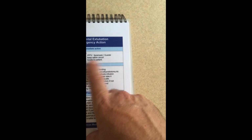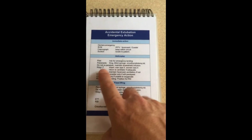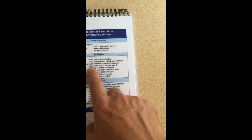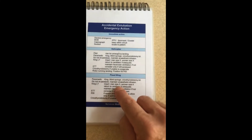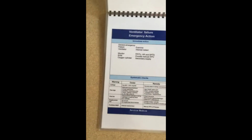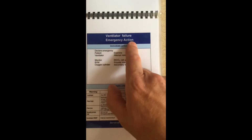Bag valve mask, immediate positive pressure ventilation with a face mask or guided airway, capnograph, suction. The helicopter, the pilot asks for emergency landing. The paramedic, he gets his secondary airway ready, a king in this case, and a crike kit. Check the king, all these kind of things. And there's one for helicopter, one for fixed wing. So that is a way we can very quickly fault find, vent failure, emergency action.